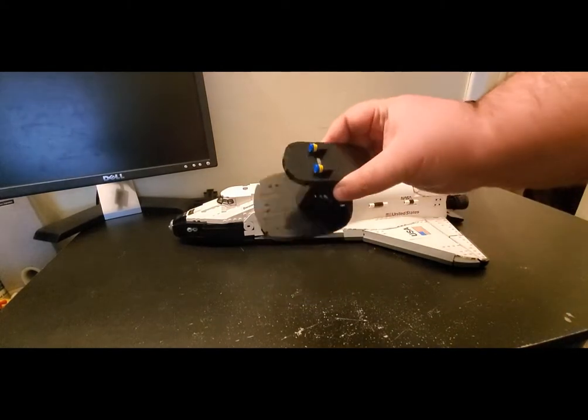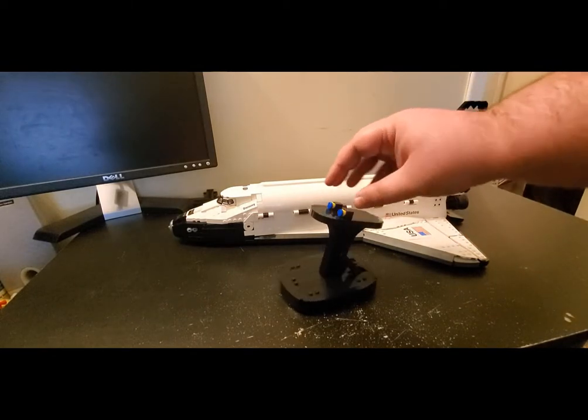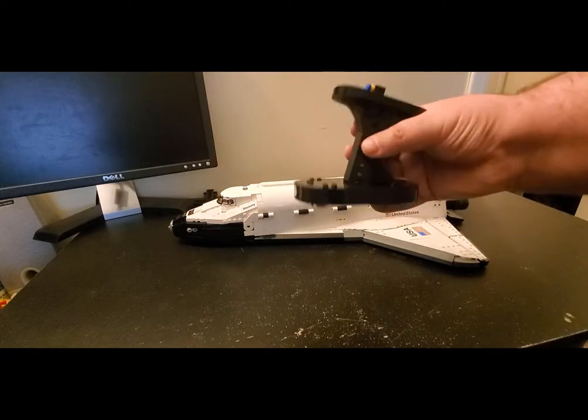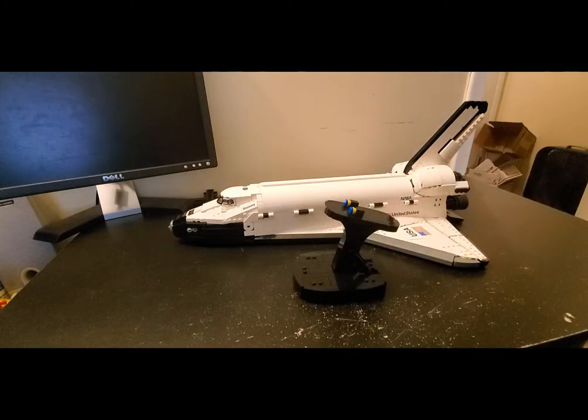So first, here is the stand that this sits on. Literally just this. There's nothing to clip this in place. It just has a couple of indentations where those parts will just hold it in. But it's a very strong stand. You can see a lot of technique and other construction to make it pretty rigid, because it needs it. It's pretty heavy.